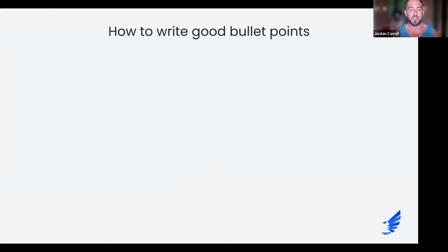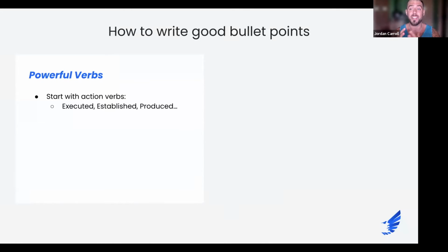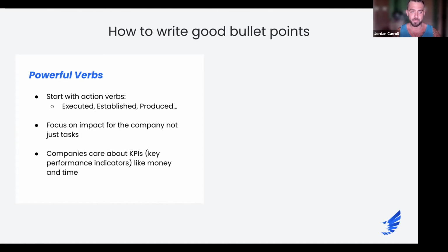Bullet points are the foundation, they're the building blocks of a good resume. So being able to write really great bullet points is important as well. We start off our bullet points with powerful verbs. I like to think of them as action verbs, things that put you in the action of that particular task and talk about the actual impact, not just the task itself. I like to think of words like executed, established, produced, and there's hundreds of others that you could use to start off the bullet point with a really strong word.